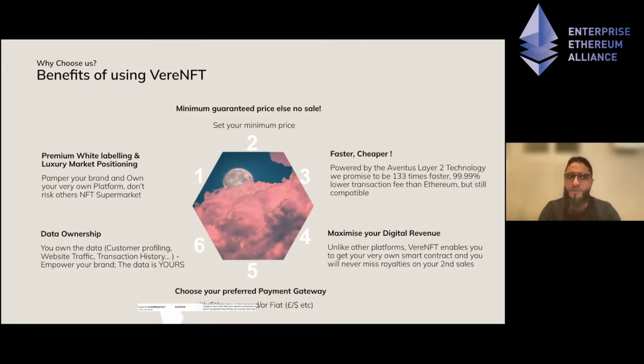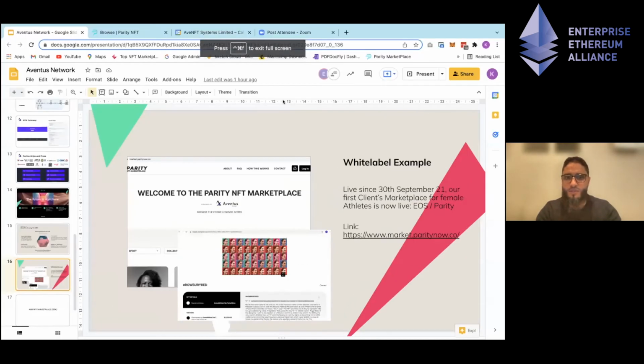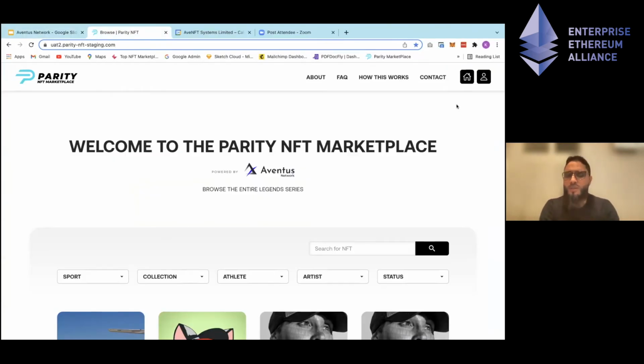And what I wanted to do today is take the opportunity to give you a slight demo of the marketplace that we have. So let me just switch screens. So this is the demo page here, and the client wanted a very clean and minimalistic look and feel. So once the user logs in, you're brought to this landing page.